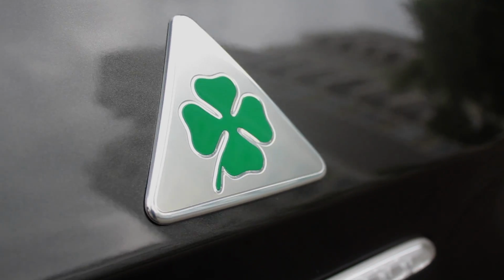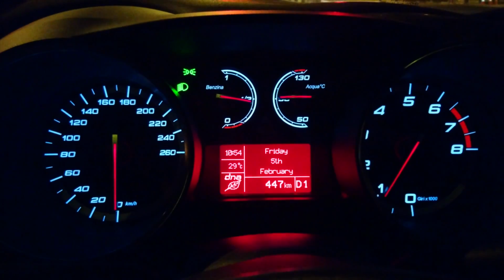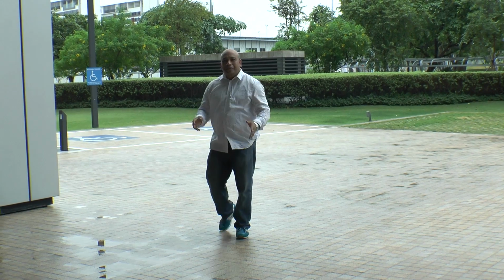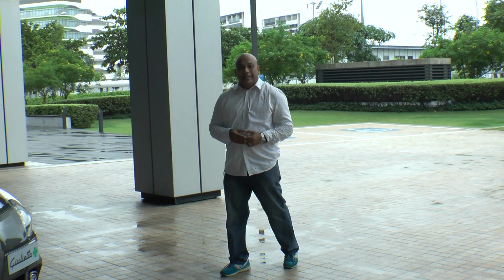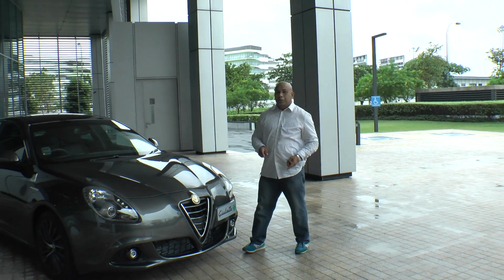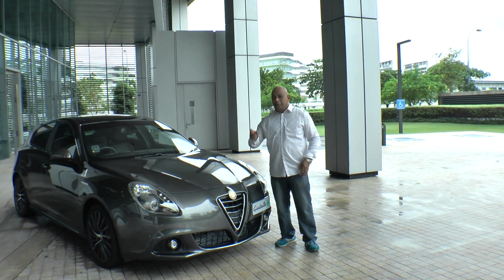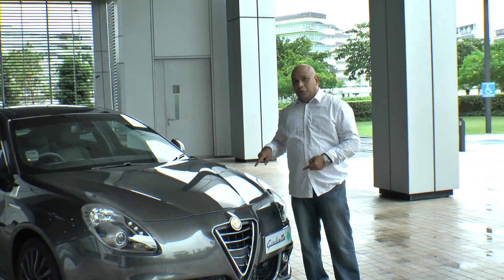The Alfa Romeo Giulietta 1.8 Quadrifoglio Verde, or QV for short, has the special four-leaf clover, or the Quadrifoglio Verde emblem, which is part of the Italian racing heritage since 1923. The Giulietta QV is powered by the same engine which drives the Alfa 4C, which happens to be a 1.8-liter engine with a turbocharger bolted on. If you haven't caught our video on the 4C, well, click the link right there. And that just goes to show you, this, my friends, is a true sports car.